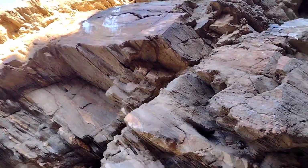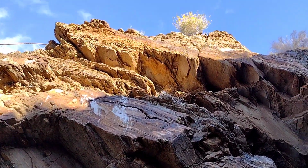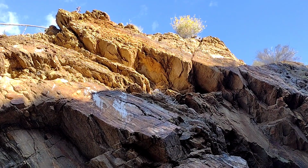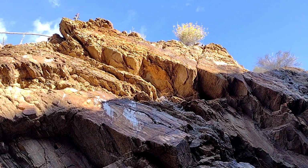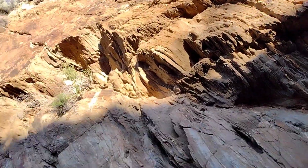An owl's nest. There's all kinds of poop too. But there's the nest right there. You can kind of see some old feathers and stuff. You can see all those twigs that were used to make it.